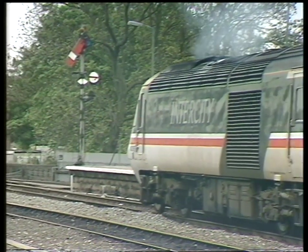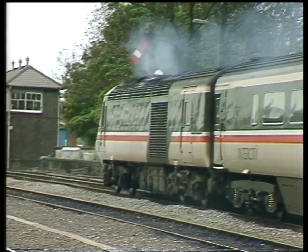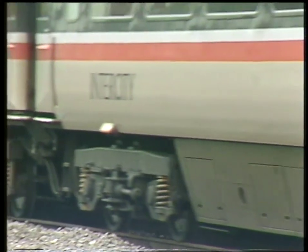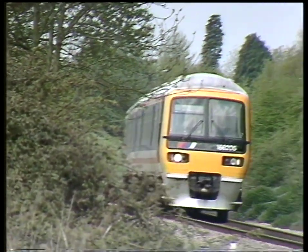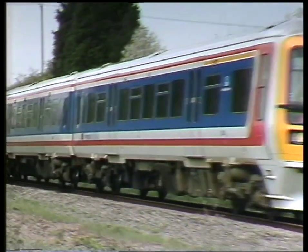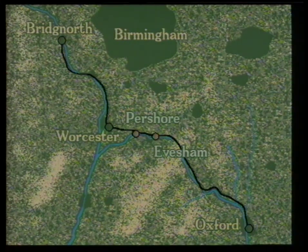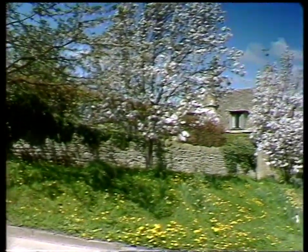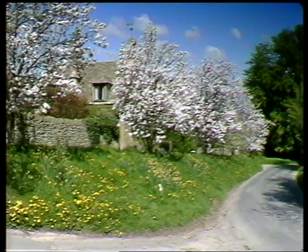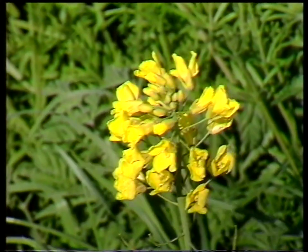At the station, an intercity high-speed train bound for Oxford departs on the Cotswold line. This route is also served by modern turbo units, seen here at Norton Junction. The line heads east through Pershore and the Vale of Evesham, famous for its magnificent annual sight of fruit blossom. This section of the Cotswold line was opened in 1853 by the Oxford, Worcester and Wolverhampton Railway and was later absorbed by the Great Western Railway.